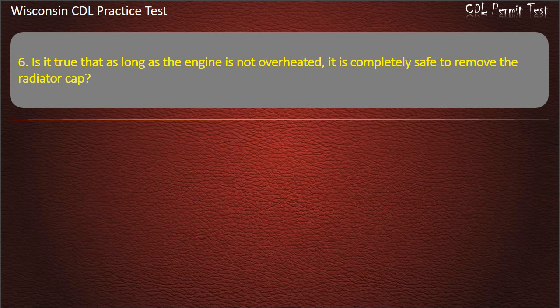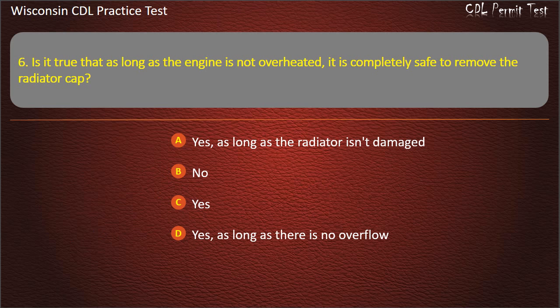Question 6. Is it true that as long as the engine is not overheated, it is completely safe to remove the radiator cap? Yes, as long as the radiator isn't damaged. No. Yes. Yes, as long as there is no overflow. Answer. No.